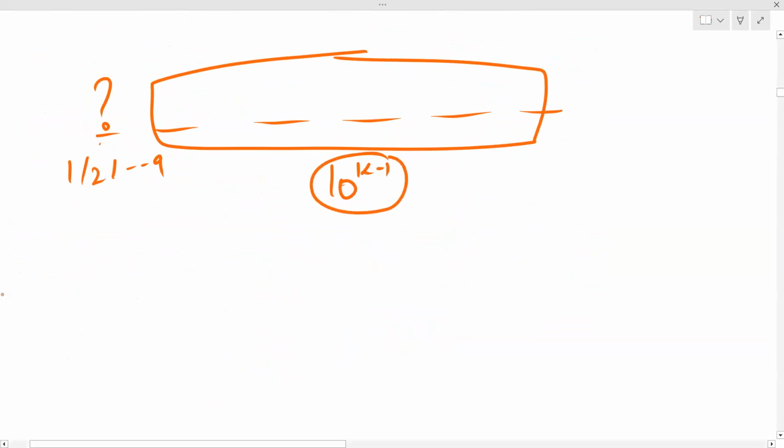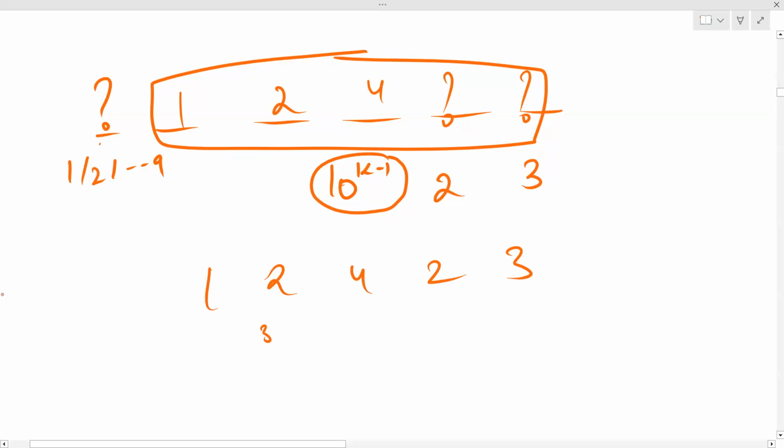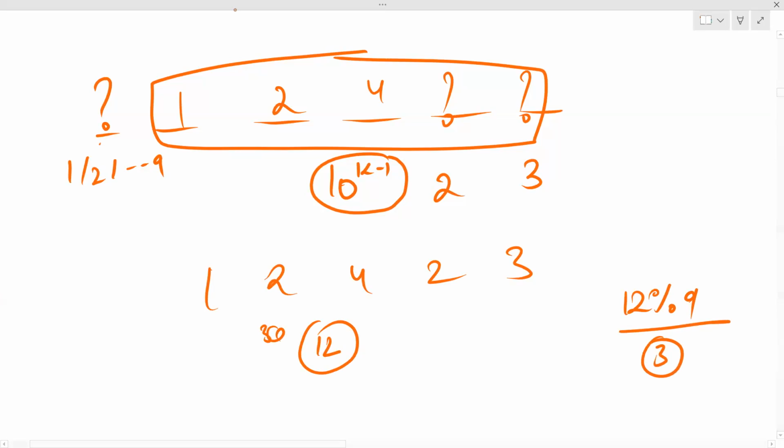Because for each of these, let's say you get this thing, 1, 2, 4, question mark, question mark. So right now, let's say I replace these two question marks with 2 and 3. So my number became 1, 2, 4, 2, 3. So what is the sum of this? 1 plus 2, 3, plus 4, 7, 8, 9, 10, 11, 12. Is it correct? Yes, it is correct. So what is 12 modulo 9? It is 3, right? So the sum of this part is 3.